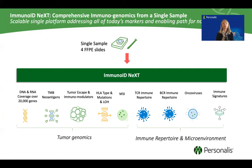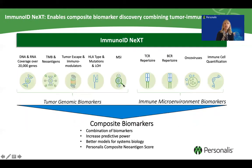We can work with just 4 FFPE slides to derive both the DNA and RNA, which we then use to interrogate multiple biomarkers. And the scalable approach enables the identification of biomarkers of today that you see listed here, like tumor mutational burden or looking at microsatellite instability status, but it also enables a path for novel IO markers as well. And by interrogating both the DNA and the RNA features from the sample, we can begin to combine multiple biomarkers and produce more meaningful composite outputs with increased predictive power. And this is a unique capability of the platform.